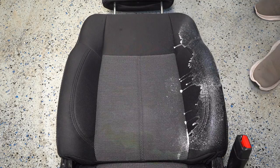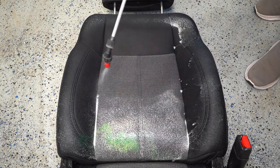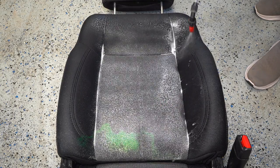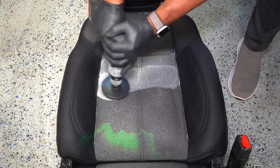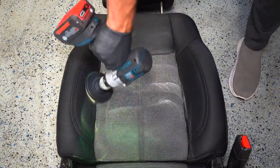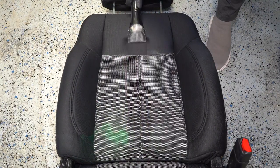Moving to the upper portion of the seat, I was definitely a little surprised to see the pale yellow stain turn a nice fluorescent green color. Seeing that, I have to guess that this was ink from a highlighter just based on how bright it is, but no matter where it was from, it's just as satisfying getting to see it all get sucked away by the extractor.